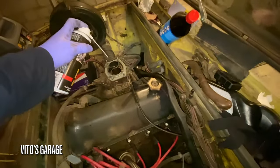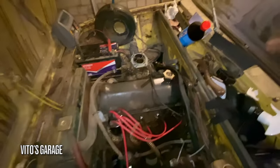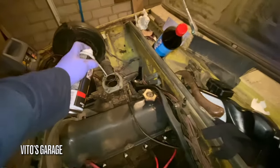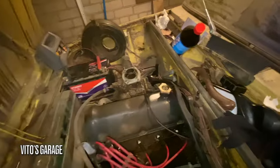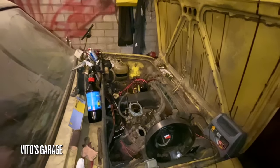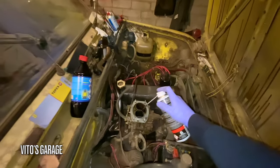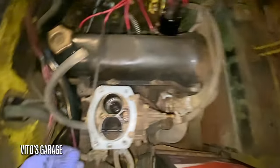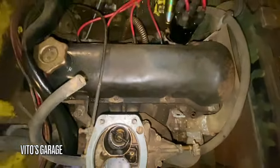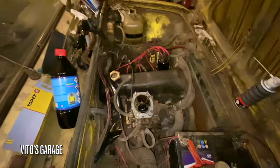Neutral. Okay. Try a little more. Pedal to the floor. Yep. Try again. Hold on. It's not opening here again. Yeah, take it off. Yep. Let's try now. Try it.